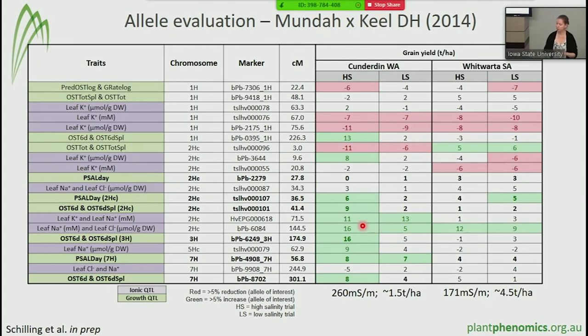The important part to take away from this is we definitely need to test in the fields to see what's happening. And also, the field is not the field. It depends on your salinity level in the field and what your yield is in that year. We have 4.5 tons per hectare, which for Australia is pretty high. 1.5 is probably closer to our average, so we are talking about a low yielding environment that we work in.